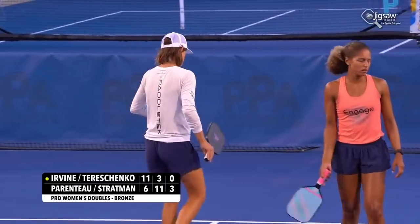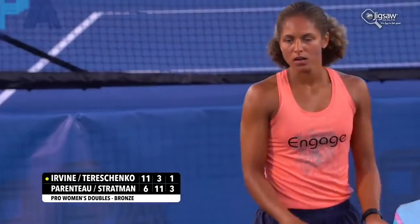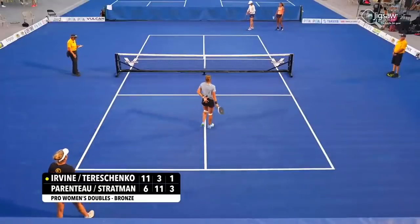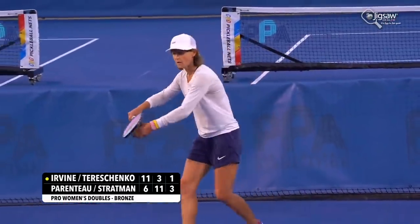And that's a huge point. Great shot down the line. Lauren Stratman was standing near the middle, and Jessie was able to pop that ball right down the line for the winner. And that gets him on the board here in game 3. 1-3-1. 1-3-1.